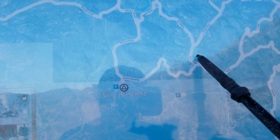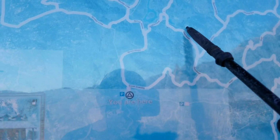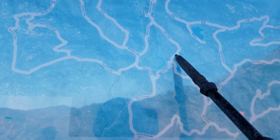Down, and we're going to go up. Right here is East Ridge. We're going to go on East Ridge, up. And we're going to go through here. Down, continue on East Ridge. There's a pond here, there's a pond here, there's a pond here. And we're going to go right through this area right there.